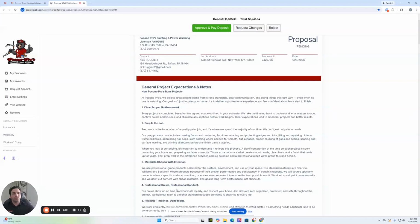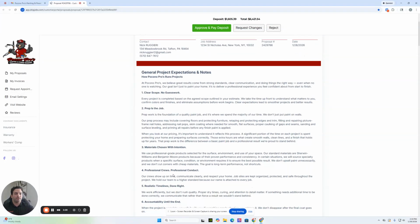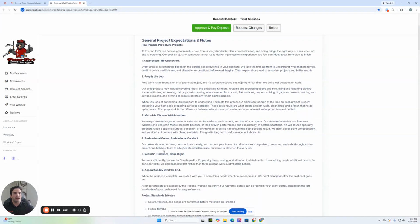Number three, choosing materials. I'm sure you all know Benjamin Moore, you know Sherwin-Williams. Those are our go-to guys. We have great relationships with them, and they have quality products. Now, we know certain times we might have to order something special, but the majority of our projects are covered under their warranties for their materials, and we love working with them. They're great groups of people that we work with in our area.